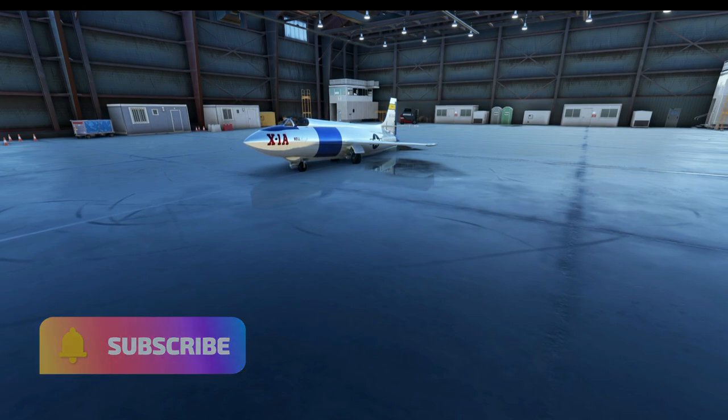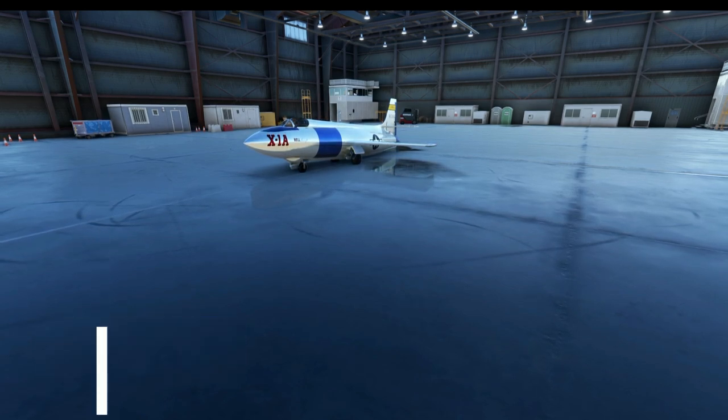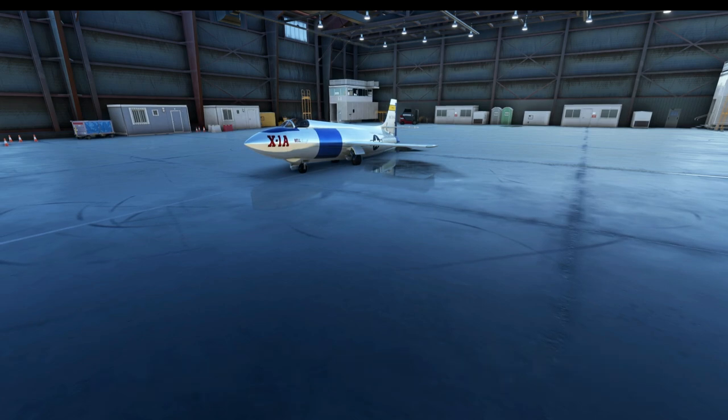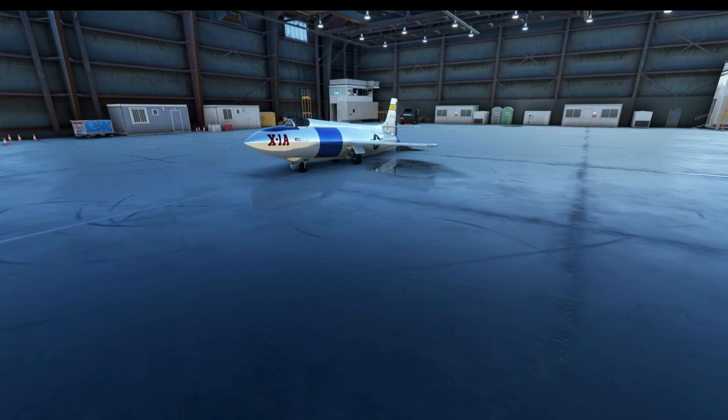We are going to review the Bell X-1A. Many of y'all have requested it. Pretty sure I know how this is going to go from the past planes from this developer, but y'all know I'm optimistic, and maybe we will see some changes with this plane.